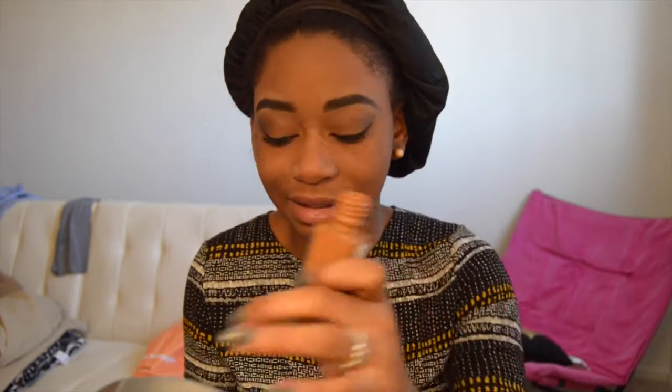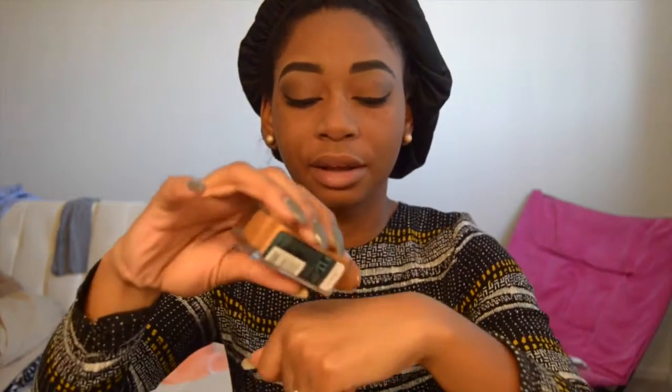And I'm going to apply this next. So I moisturized, primed, and set my primer. And then I'm going to, okay, I think I've got too much. But I'm going to put that on the back of my hand, and then I'm going to use my wet or damp beauty blender.